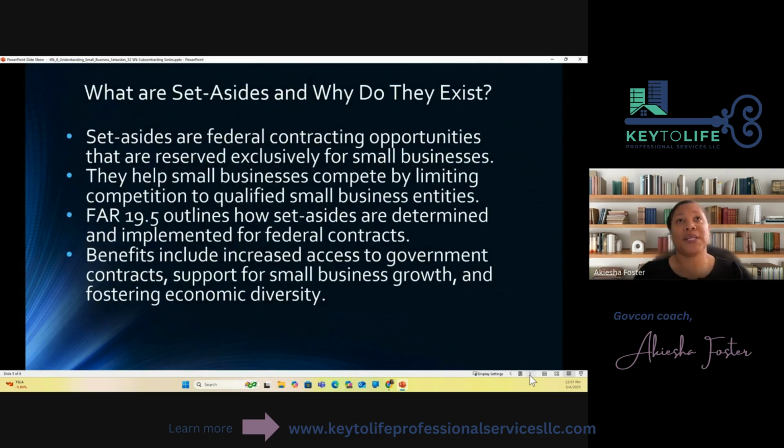Now, what are set-asides and why do they exist? Well, set-asides are federal contracting opportunities that are reserved exclusively for small businesses. It could be a total small business set-aside or a partial small business set-aside, and that is to limit the competition. They help small businesses compete by limiting competition to qualified small businesses, so you don't have to go against small, medium, and large businesses.